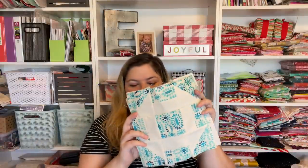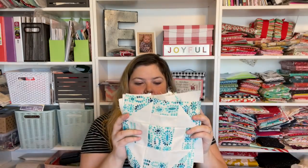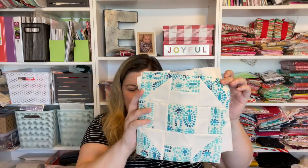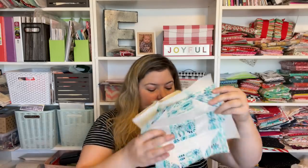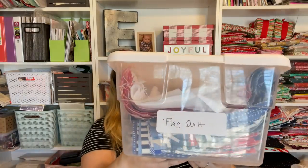This is not a standard pattern. This is just a churn dash block that I was going to make, let's see, 4 times 12, 48 of these. These are 8-inch. So I was going to make 48 of these 8-inch churn dashes and then figure out how I wanted to set them. And it was going to be a quilt. And it probably still will be. I'm not kidding, this is still in progress. I just got the first four blocks done and I never came back and did the rest of them, but I will. Okay, next up, flag quilt.